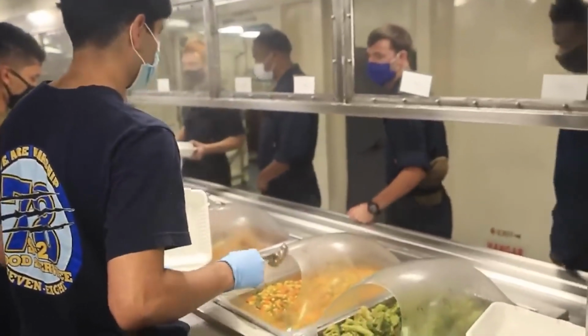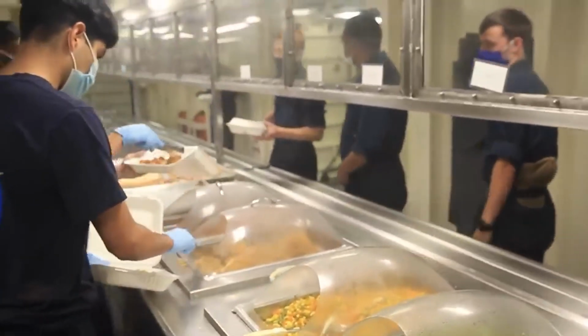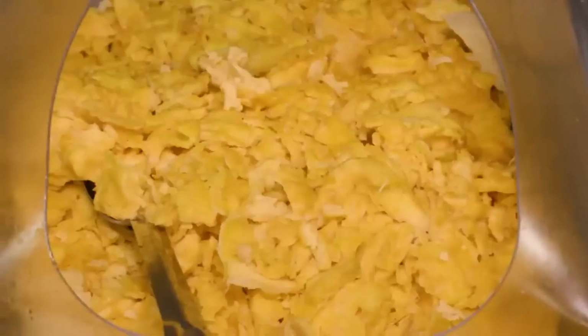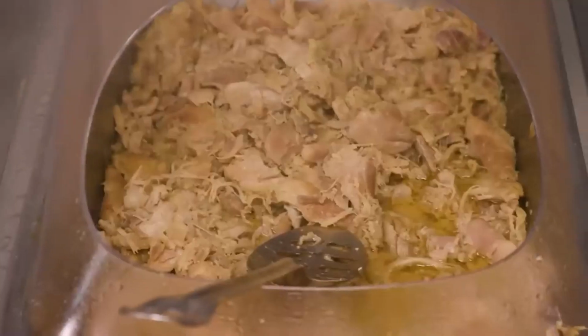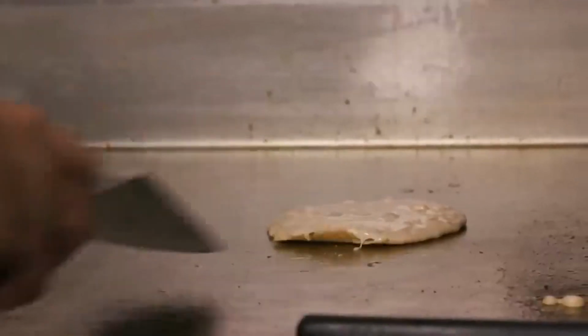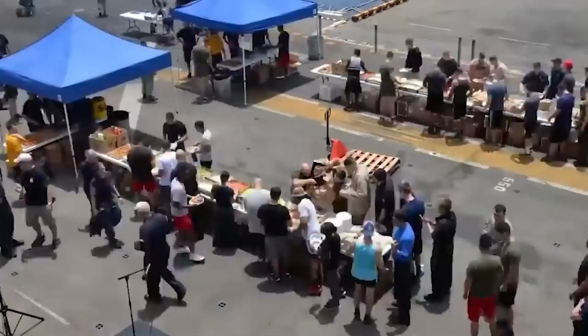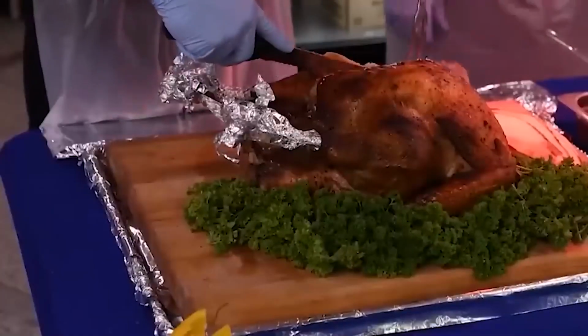Within the mess hall, culinary specialists now craft meals designed to enhance crew morale and energy, transcending the act of cooking to create a sense of home for everyone on board. Crew members partake in 3 main meals daily: breakfast, lunch, and dinner, along with a 4th meal for those on night watch, typically around midnight.